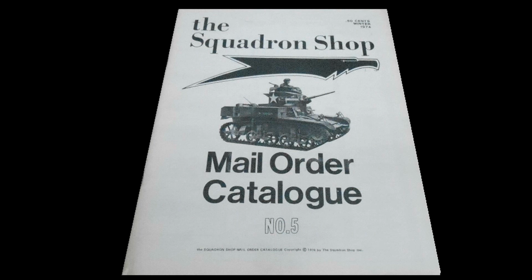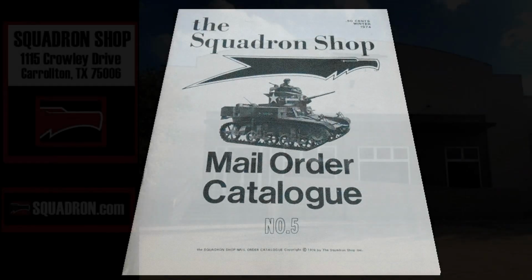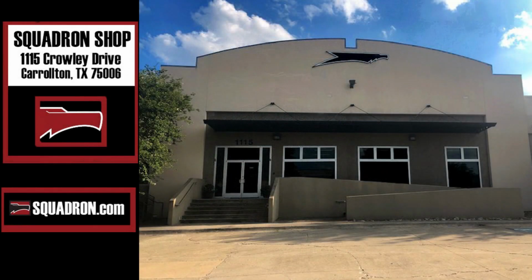The catalog at that time was not free. It was subscription-based. It had a cover price of 60 cents, with 4 issues a year coming out, but you could get a 1-year subscription for $2. 1970 also brought many industry firsts with the introduction of the Squadron Shop's first proprietary products, usually having the name Squadron: Squadron Green Putty, Squadron Sheen, Squadron Magic Mask, and of course, Squadron Sheet Styrene.